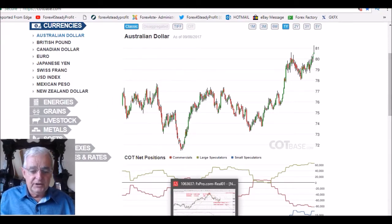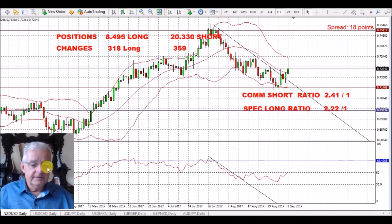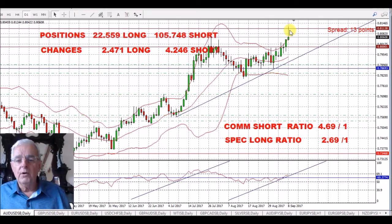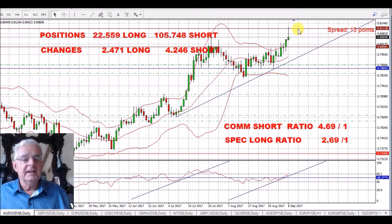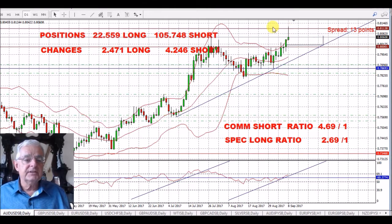If we go and have a look at the charts, AUD/USD. We made a high of 81 on Friday, and we've come down off that high. I was surprised when it went over the 80. This 81.138, that's a historic turning point on the monthly chart, but it's way back in history.